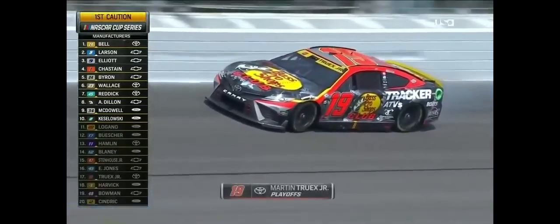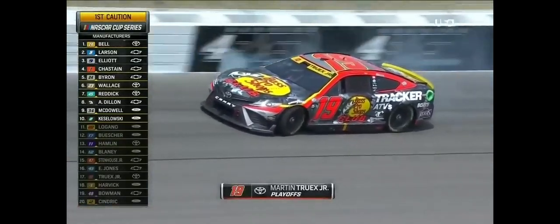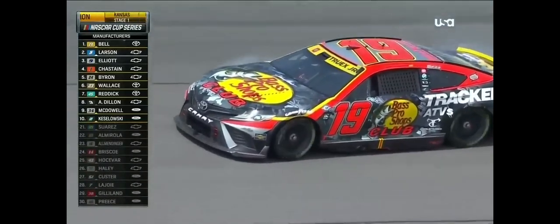Hang up there. Hang up there. Still got about 5 more coming by you. The caution comes out, and he'll make a hard left turn now as he's coming out of turn 4 and go on to pit road.